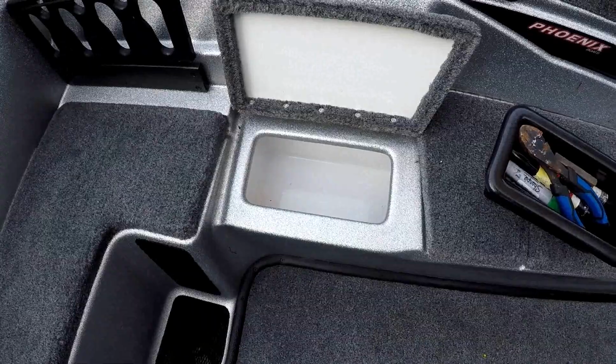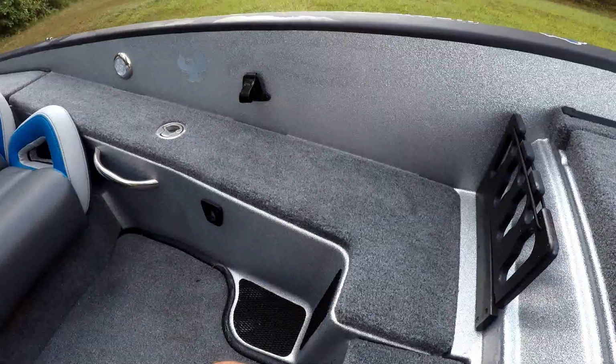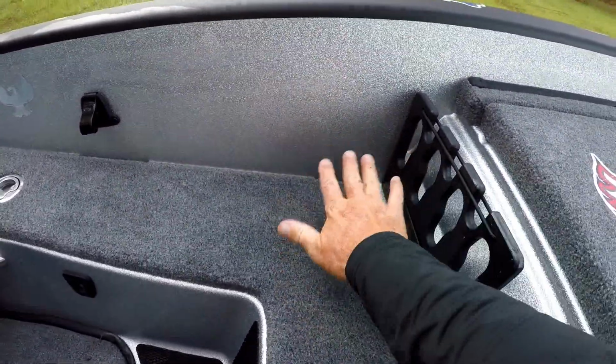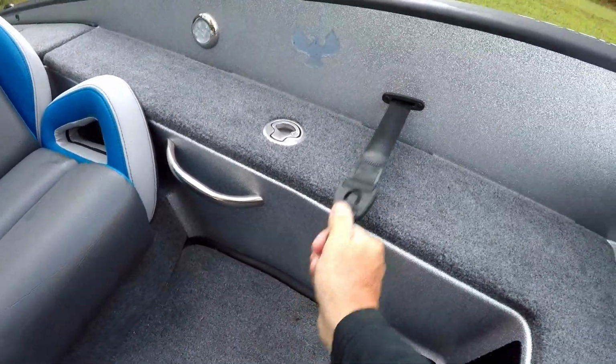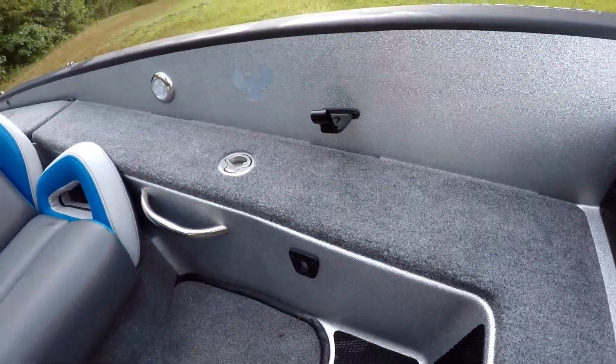This is where I always keep extra line, old plastics and stuff like that. At the end of the day, I'll clean it out. Right here on the passenger side, we've got rod storage. The guys can put their rods in here, strap them down with the strap, and that way they don't have to feel like they might lose a rod while we're making a long run.